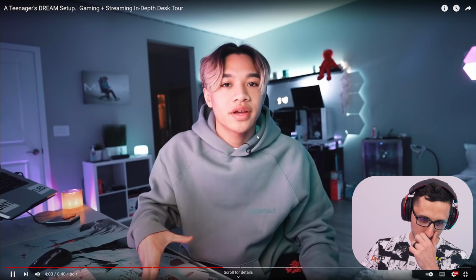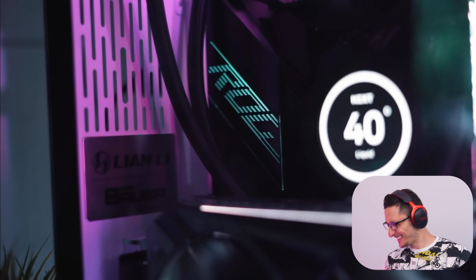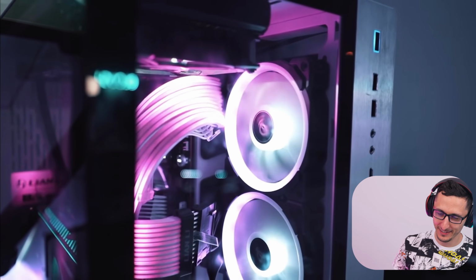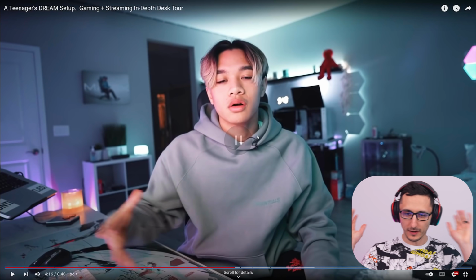64 gigabytes of RAM at 4000 megahertz. My motherboard is my recent upgrade. It's the Dark Hero X570 and it is so beefy. For fans, I have 9 in total: 3 LL120s in black, 3 QL120s in white, and 3 ML120s connected to my radiator. Well, okay, first of all, some beast specs, my guy.